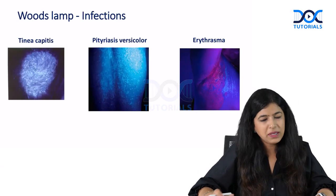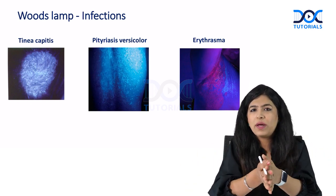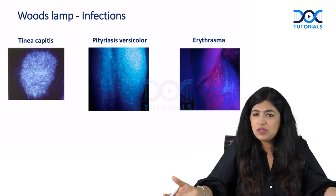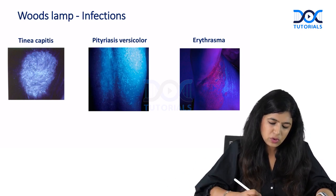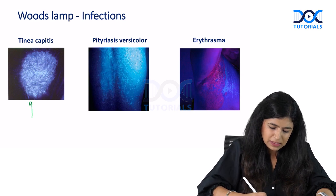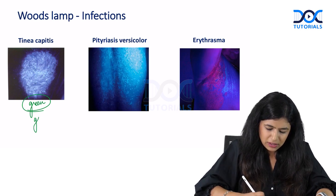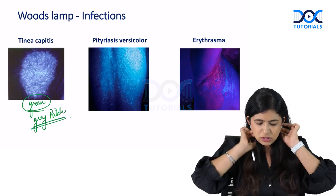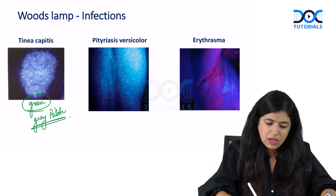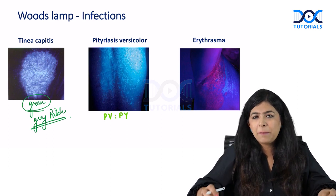Findings on Woods lamp have always been important as image-based questions, but now they can also ask you 4 questions together in this one, that is match the following. So they are assessing your knowledge of these 4 Woods lamp findings together. In the infections, the important infections which show us a positivity is number 1, tinea capitis, which gives us a green fluorescence, especially in the gray patch type of tinea capitis caused by the microsporum. So remember, G for G, gray patch shows us a green fluorescence. On the other hand, pityriasis versicolor, which is PV, gives us a PY fluorescence. So pityriasis versicolor gives us a pale yellow fluorescence.